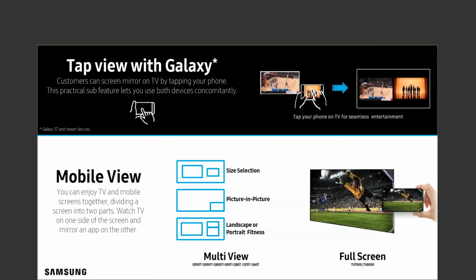All right, so other things we can do is, we've got a lot of mobile experience within the TV itself, not just on the Serif TVs. Something new for this year is called Tap View. You can literally just tap your phone to the side of the TV if it's a Galaxy S7 or newer, and it will pair the two together. If you have a 7000 or 8000 series TV, it'll do a full screen. If you have a Q60 or above, it's going to open up multi-view, and you can pick and choose how you want your TV to mirror that image.